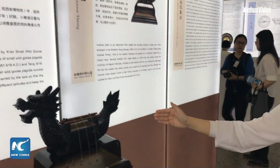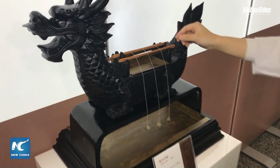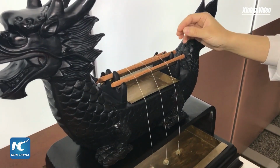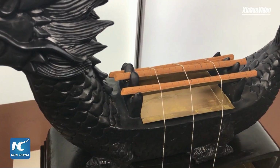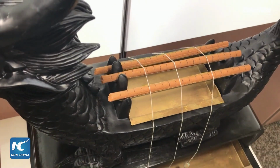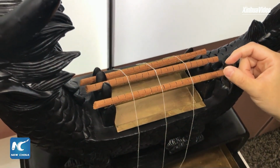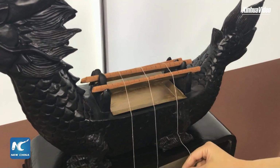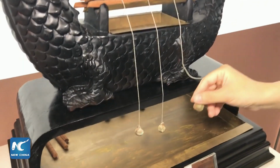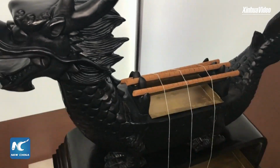The first thing you see is the dragon bowl incense timer. This is the incense with the scales on it, and the incense was placed on the back of the dragons. The burning of the incense was considered uniform, so with the burning of the incense, it will show the passing of time. When the thread is burned down, the fall of the bead will make a sound to announce the time, just like a modern alarm clock. It's quite a smart invention. Yeah, very smart.